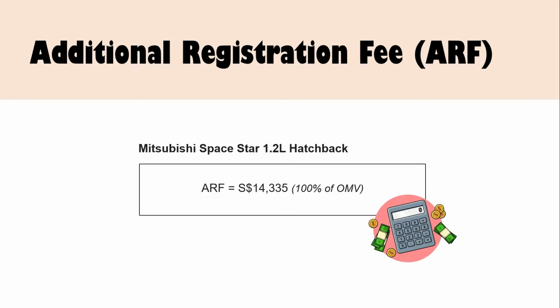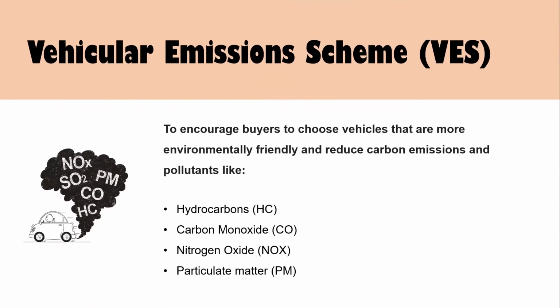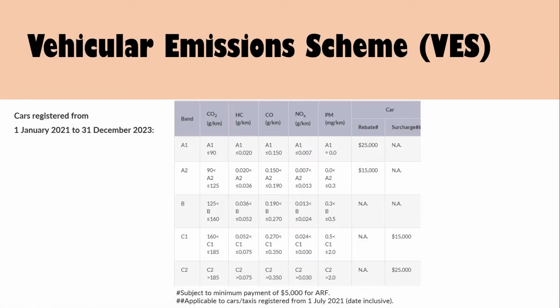So what is VES? The Vehicular Emissions Scheme is a taxation scheme that was implemented to encourage buyers to choose vehicles that are more environmentally friendly and reduce carbon emissions and pollutants like hydrocarbons, carbon monoxide, nitrogen oxide, and particulate matter. Depending on the date of registration of your vehicle and the band which it falls under based on the emission scheme, you will enjoy a rebate or pay a surcharge. These are the rebates and surcharges assuming your vehicle is registered from 1st of January 2021 to 31st December 2023.